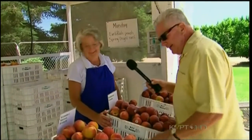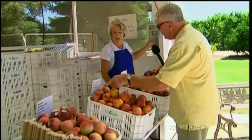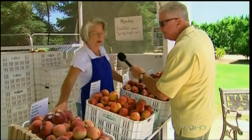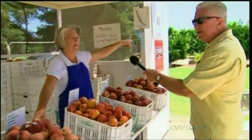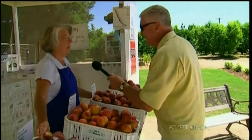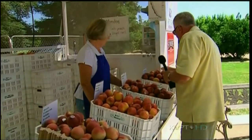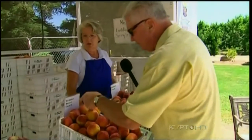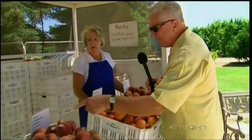All right, now what have we got here? Are these some of the peaches that were grown right over there? Mm-hmm. These peaches right here came off those trees right there. Look at the juxtaposition. We got the orchard right here by the stand. They're called Ivory Princess, and it's a white flesh peach. There's a lot to choose from: Vista Peach, Early Rich, Country Sweet Peach, and the Ivory Princess.